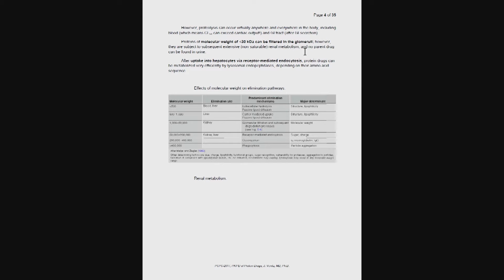So what usually shows up in urine is not the parent drug, but some of the metabolites, unless they're reabsorbed. On the other hand, if you look at the role that the liver might play, the only way that those proteins can get into the liver is via receptor-mediated endocytosis, or RME. So they have to be taken up by particular transporters. We're going to look at some in a minute.